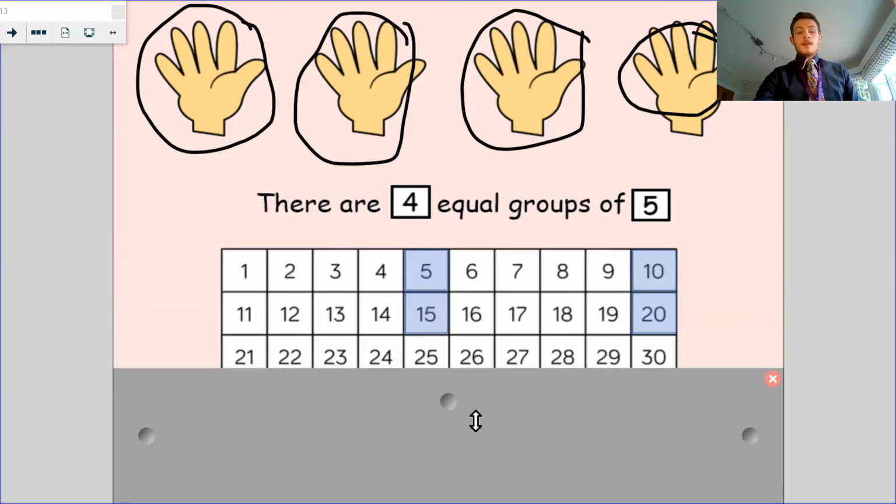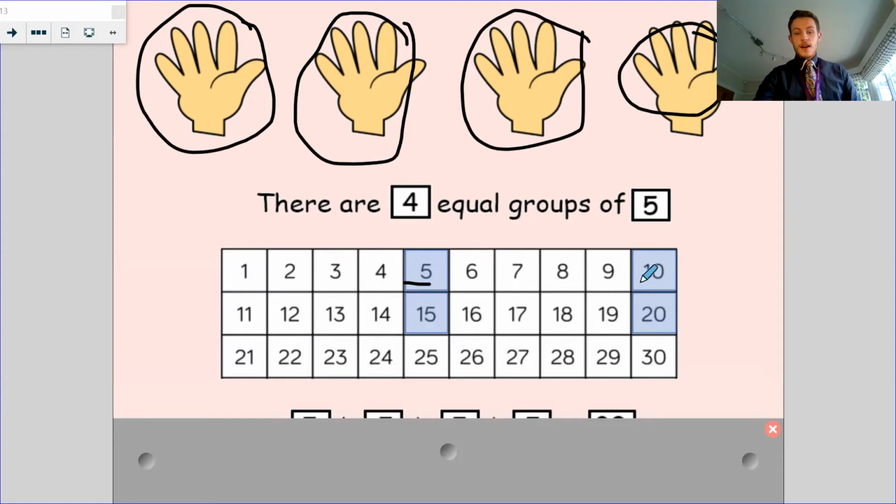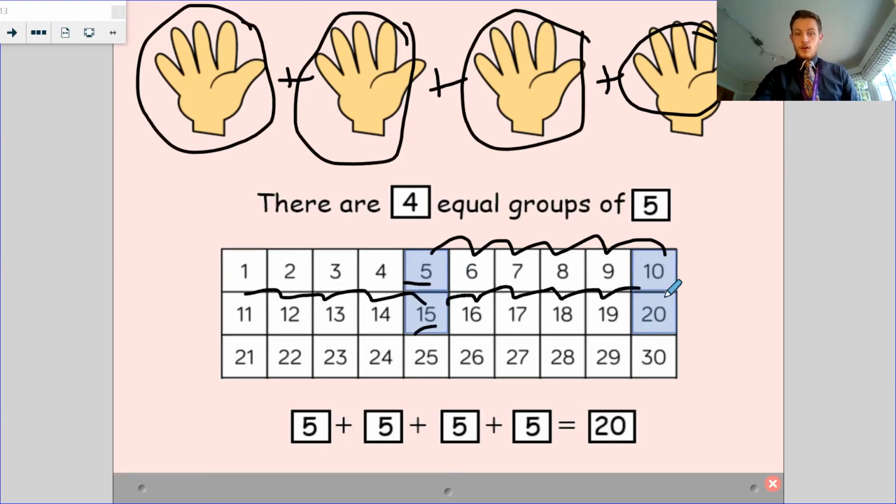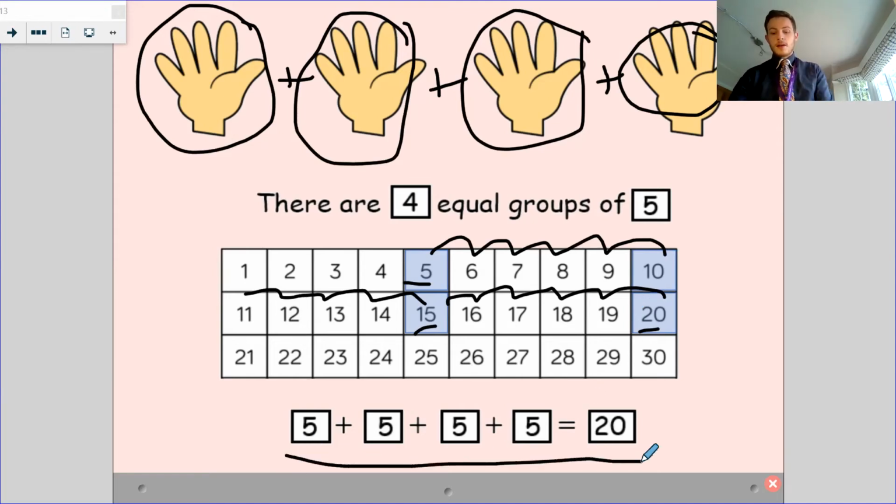So I'm going to do 5, add 5, add 5, add 5. And that's, if I use my number line, I'd be starting at 5 and I'd be adding on, going 1, 2, 3, 4, 5 to 10. And then it goes down to this one. It goes 1, 2, 3, 4, 5 to 15. And 1, 2, 3, 4, 5 to 20. I could also count my 5s. I could go 5, 10, 15, 20. 4 5s is 20. And I've written out my number sentence down here.